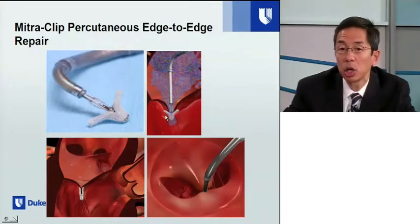This is a schematic showing the delivery of the device from the left atrium down into the ventricle, grabbing the leaflets at the point of the jet origin, and then you can see it creating a double orifice of the mitral valve. This is during diastole, so that inflow to the left ventricle occurs through these orifices, but during systole, the leaflets are already opposed in the central A2P2 site of the valve, allowing better coaptation of the leaflets. And finally, this is the clip released on the mitral valve leaflet.